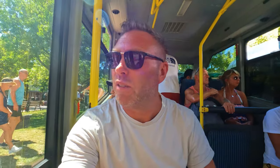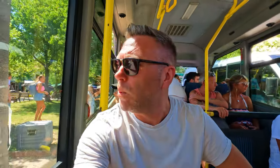So the Dolmuses are just little minibuses, really. But these run every half hour, so on the hour and every half hour. Should probably take about 20 minutes, I think, on the bus. And this drops you off at the Caretta Turtle Hospital. So that's where we're going to look first, and then we'll head to the beach.